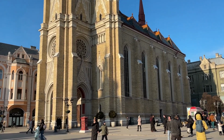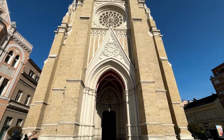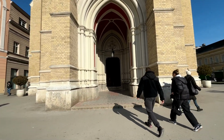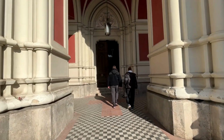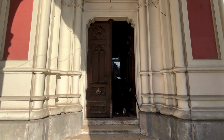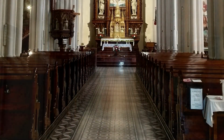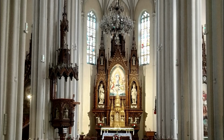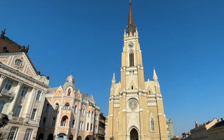Interestingly, this church is often mistaken for a cathedral, but it is actually a parish church. The original structure was built in the 18th century, but it was severely damaged during the 1849 bombings. The present-day church was reconstructed by architect Georgi Molnar in the late 19th century. Inside, the church boasts beautiful altars, intricate wood carvings, and colorful stained glass windows that depict biblical scenes, creating a serene and spiritual atmosphere. The church is still an active place of worship and a must-visit site for anyone exploring Novi Sad's rich cultural and architectural heritage.